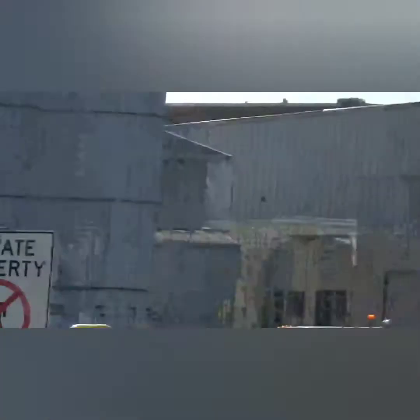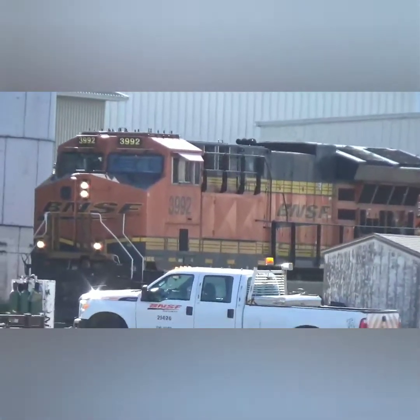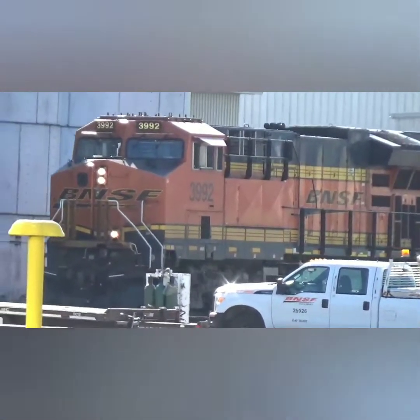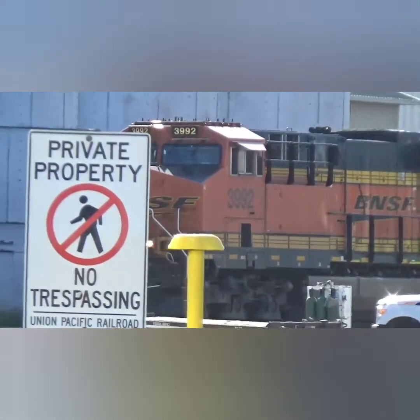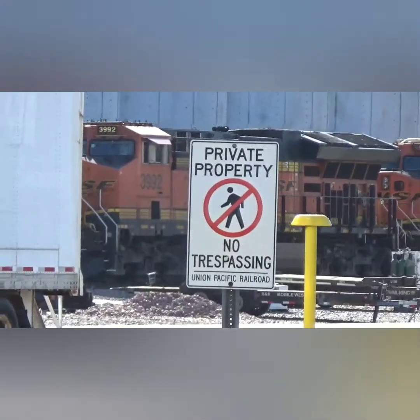I believe this train will most likely, let me move my camera over, this train will most likely be working the yard here in Fremont. Remember, no trespassing.